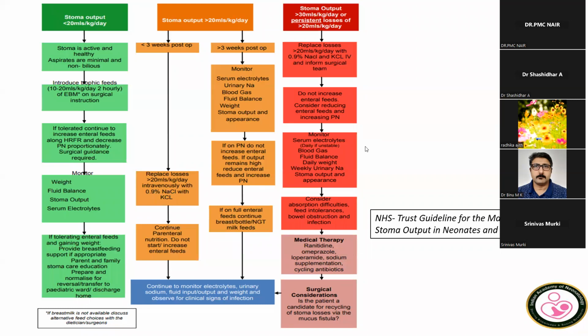So is there any role for any ostomy bags? They're very expensive, and I know in our setup they may not be very feasible. Does anybody have any experience with ostomy bags? We have tried using ostomy bags. As you said, it is very expensive and the maintenance is very costly.